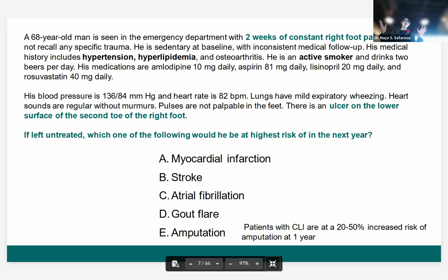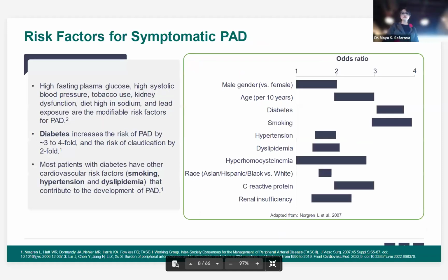You could say a minor stroke, and you might not be wrong because he is at risk. But patients with chronic limb ischemia, which he has here, and one thing I did not highlight, and did deliberately, is that pulses were not palpable. So you start thinking about something that is limb threatening. That is amputation. And the risk, depending on the literature that you read, is 20 to 50%, quite remarkable.